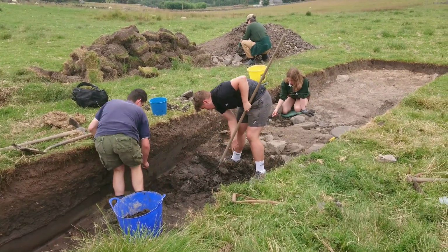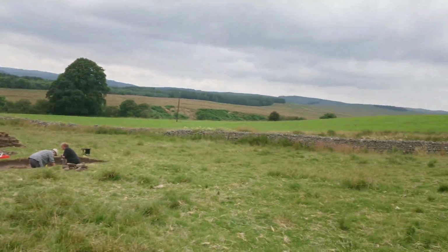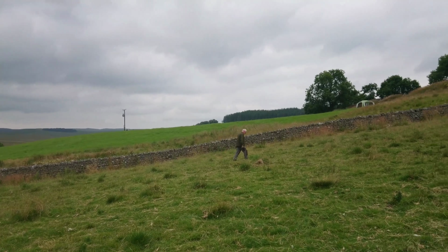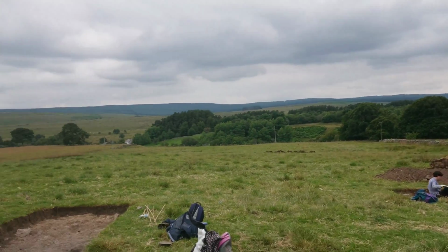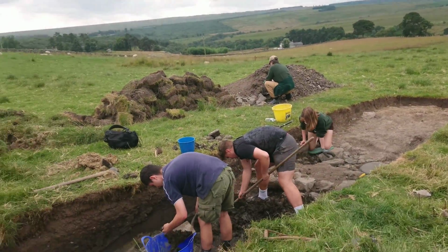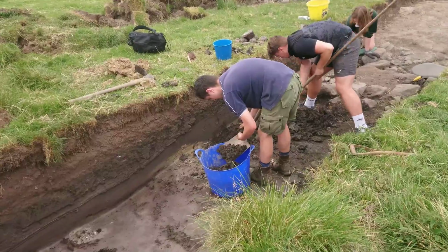Right, this is the other side of the site. We're beyond the annex now, which is way over there on the higher ground. You see the tent up there. But there are many geophysical anomalies down here. And this is one of those.